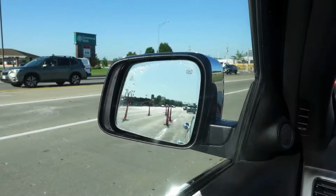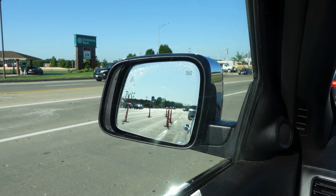Joel here. Today it's going to be some tactical driving tips. Let's get into it. First tip I want to give you guys is about your mirror positioning.